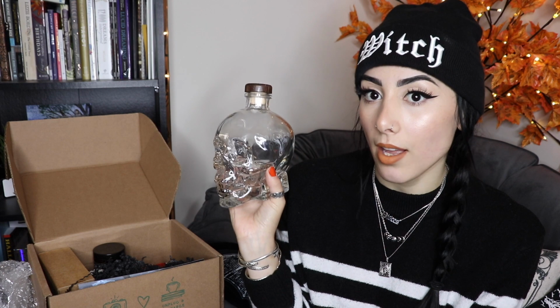I actually have, I'm just going to go get it and show you because I think it matches super well. So I have this big size here. This is the Crystal Head vodka. If you guys have ever seen this in Total Wine or any type of alcohol store, it is just vodka that's in a skeleton glass bottle head. Literally, I have this just because it was a skeleton head. I also love vodka. Vodka's my favorite alcohol that I drink with everything.